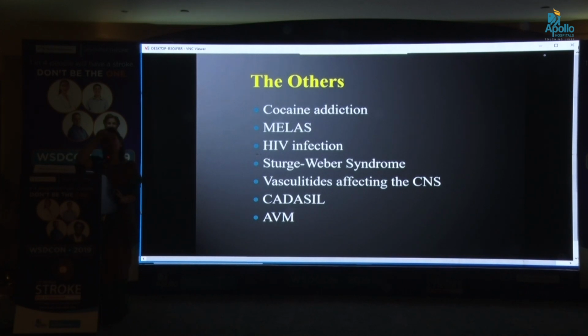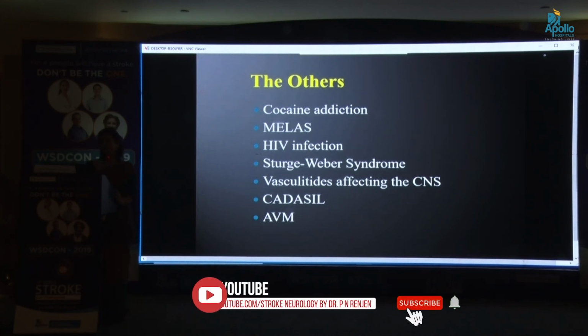Not uncommon is to find both seizures and strokes due to underlying common risk factors. So people or general public who are abusing cocaine or who are on cough syrups can have both seizures and stroke. Patients with MELAS or mitochondrial disorders can have both, and there's a common list of conditions, whether it's infections, whether it's Sturge-Weber syndrome, whether it's CADASIL and arteriovenous malformations, which can have both. So that was the first part of my talk, where there's overlap, where there are mimics.